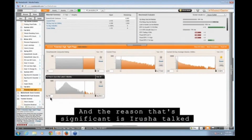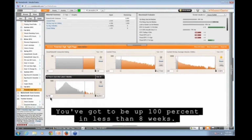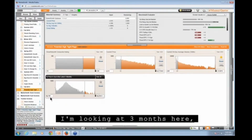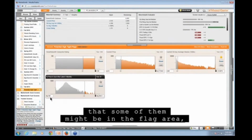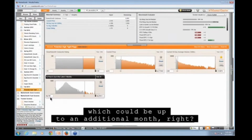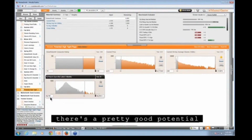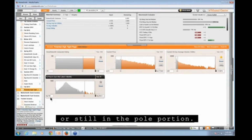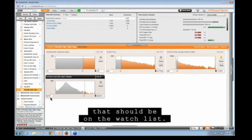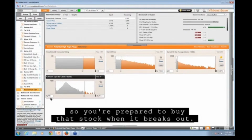The reason that's significant is Arusha talked about the requirements of a high tight flag. You've got to be up 100% in less than 8 weeks. I'm looking at 3 months here, a little bit longer than 8 weeks, because I'm trying to adjust for the fact that some of them might be in the flag area, which could be up to an additional month. So all said and done, this high tight flag pattern is about 3 months long from start to finish. If you're up 100% in that time frame, there's a pretty good potential that you're either forming the flag or still in the pole portion. Either way, these are stocks that should be on the watch list, ones you're already doing the analysis on, so you're prepared to buy the stock when it breaks out.